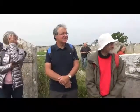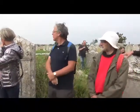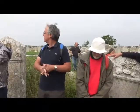Yes, and carve it. So even the poorest have got state-of-the-art headstones. But there are some state-of-the-art headstones here. And on that side of the church, some of the monuments are incredible, a real example of the art of Portland stone carvers.